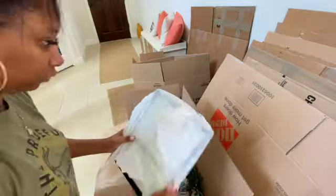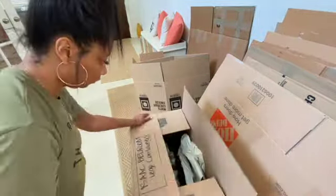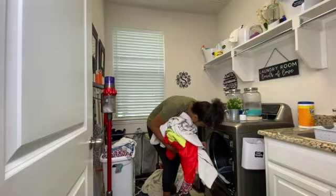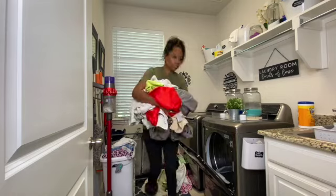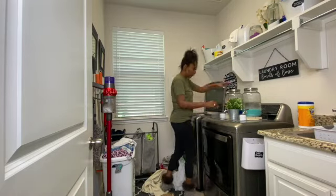I know a lot of us have these little plastic grocery bags laying around somewhere in your house, but these work really well too when you're packing up and you don't have to worry about using newspapers and things like that. But now I'm moving into the laundry room, doing laundry, of course, every single day.